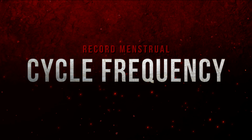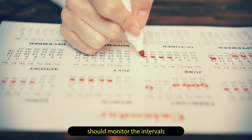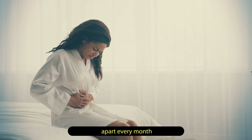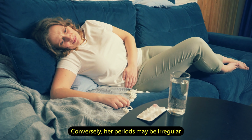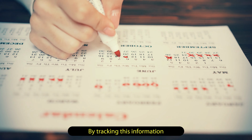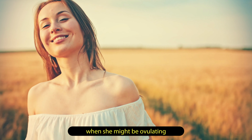Record menstrual cycle frequency. A woman who wants to have a baby should monitor the intervals between her periods. In other words, whether the first day of her period tends to occur the same number of days apart every month, which is considered regular. Conversely, her periods may be irregular, meaning her cycle lengths vary from month to month. By tracking this information on a calendar, a woman can better predict when she might be ovulating.